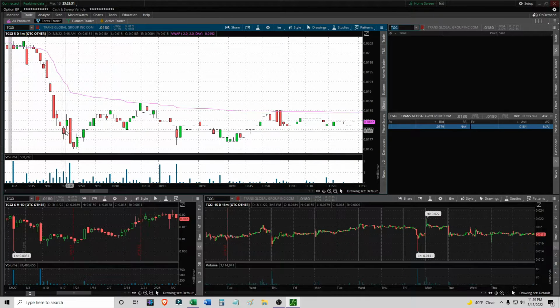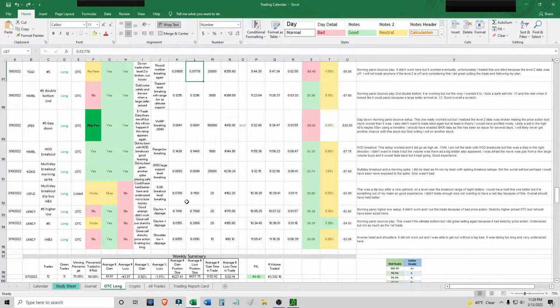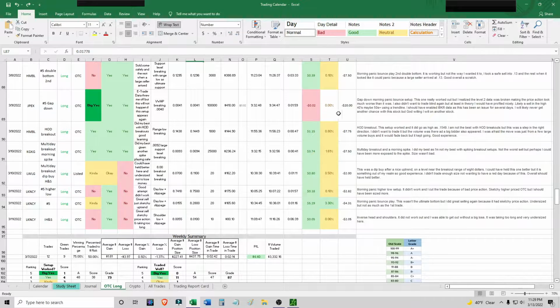Really messed me up. I would have lost either way if I had the proper level 2 data, because it didn't play off of 18, it played off of 17.5, but I would have then traded this one more time and been super profitable. Really stinks, but hopefully next time I can trade one of these properly and make some nice money off of it. I'll be back in a moment and go over the rest of the trades.